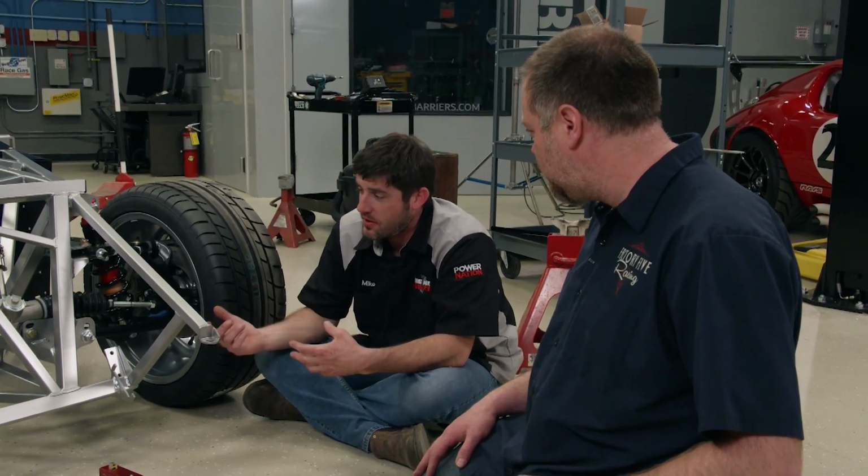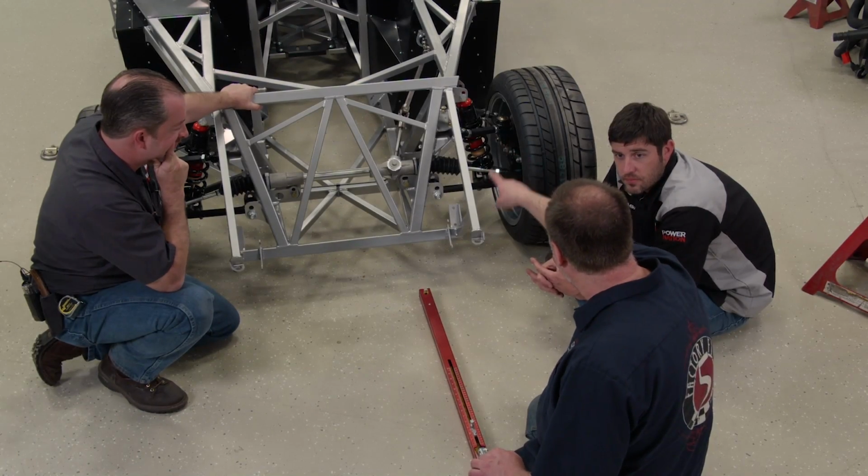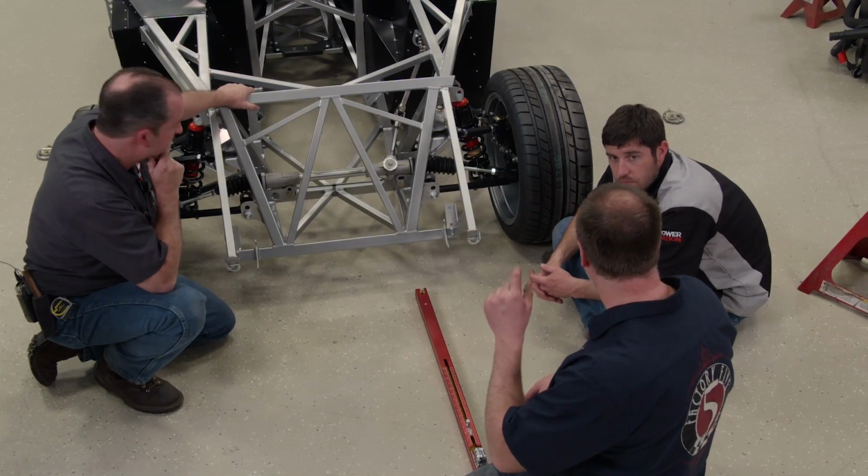All right, Jim, ride height on this car. Now for the first little bit, we're going to do easy street driving and stuff. What's the difference between the street and the race setup? Typically, if we set it up for the race track, we'll use the upper set of holes, which is a little over an inch lower.